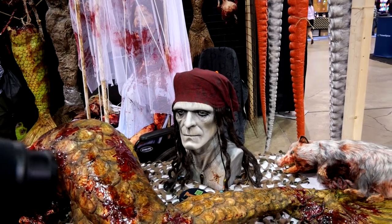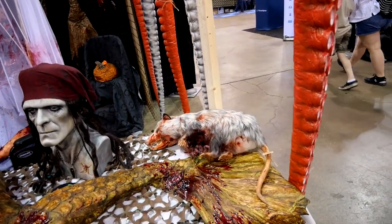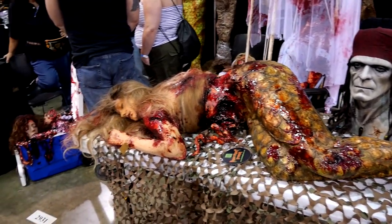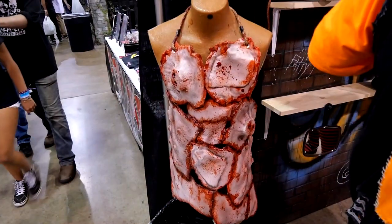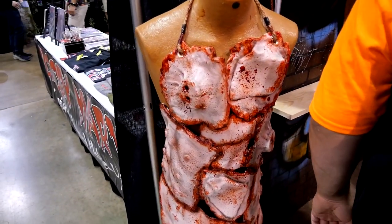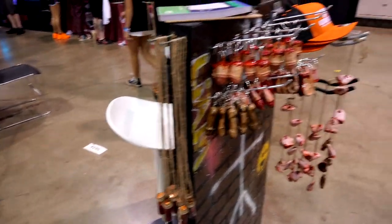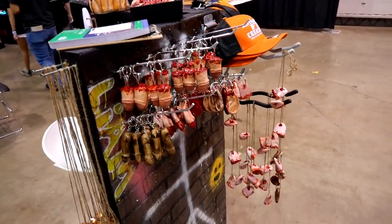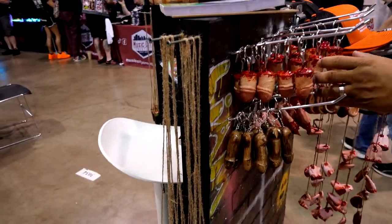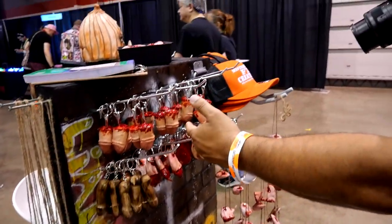Then another possum over there. And, oh, this is a mermaid. I just noticed. Oh wow. Need a pigskin apron? Oh no. I just noticed that. Oh no. Ouch. I would never go anywhere near anyone that does this. Ouch.